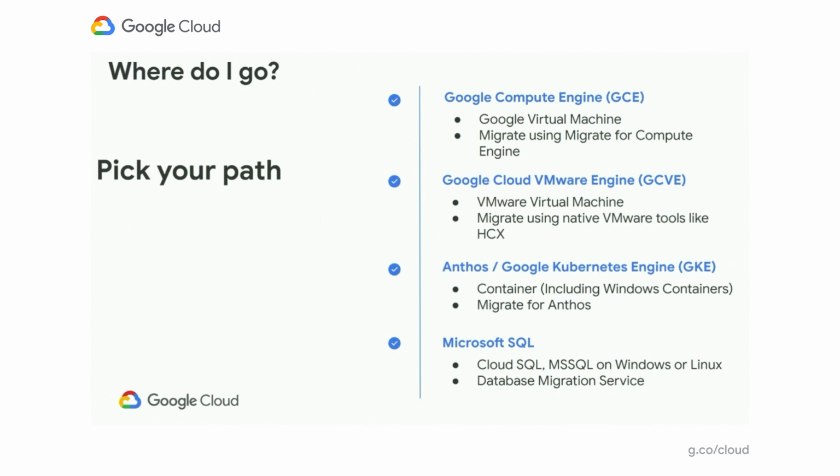Lastly, for those items that are appropriate to containerize, we can help you with our Migrate for Anthos tool, to take your .NET applications that are running in VMs today and actually put them into Windows containers running in Kubernetes.